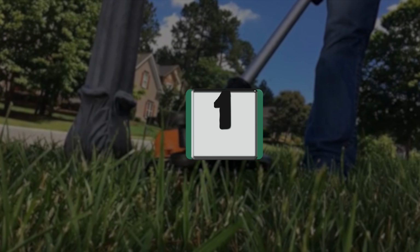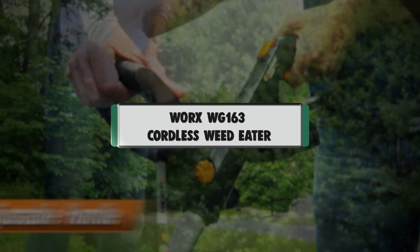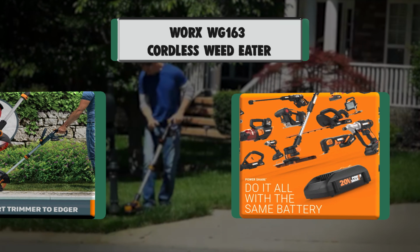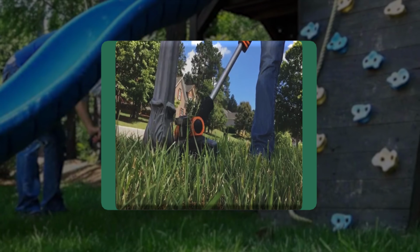Number 1. WORX WG163 Cordless Weed Eater. Key features: easily converts from a string trimmer to a wheel edger in just seconds. Innovative push-button command feed spool system for instant line feeding. Plus, free spools for life.